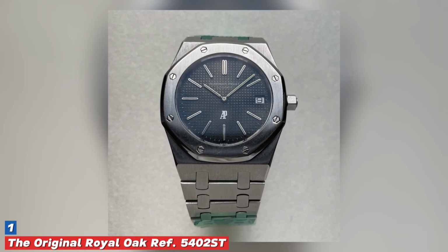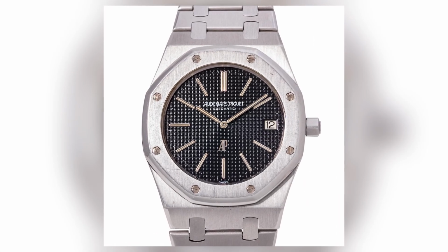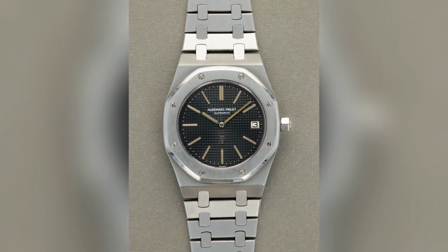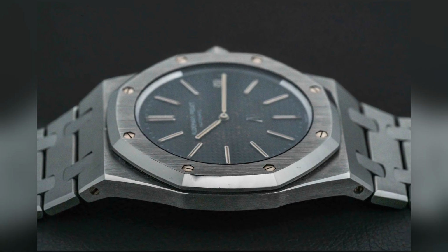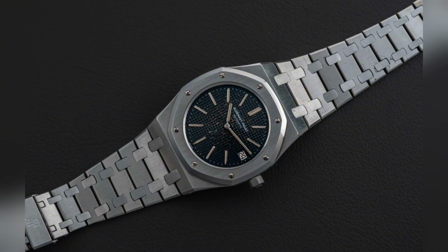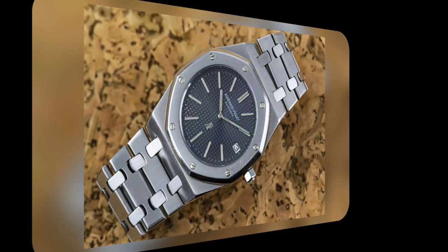Number 1, the original Royal Oak Reference 5402 ST. And at the pinnacle where Genesis meets godhood stands the original Royal Oak Ref 5402 ST. The 1972 Thunderbolt that shattered the quartz storm, a 39mm stainless steel revelation at 7mm thin, its case a revolutionary exoskeleton of Genta's genius, brushed and polished facets interlocking like the scales of a mythical beast awakened from slumber, the octagonal bezel with its 8 defiant hexagonal screws, a badge of unyielding fortitude, powered by the automatic caliber 2121, a 19-joule heartbeat with 40-hour reserve.